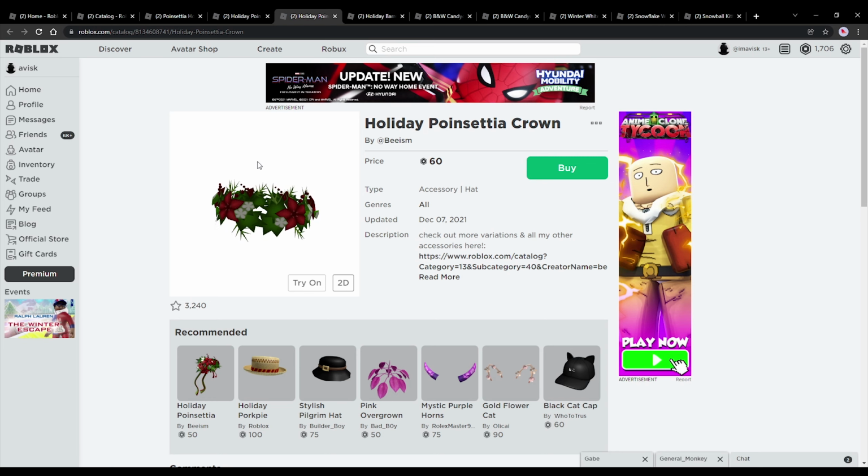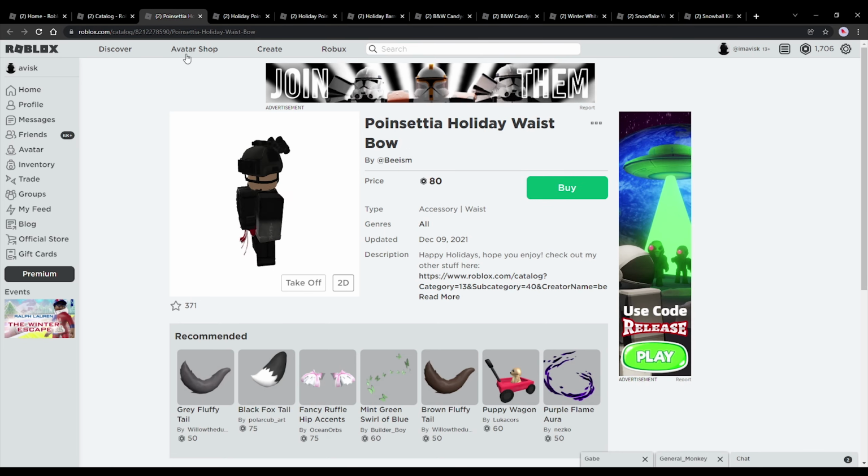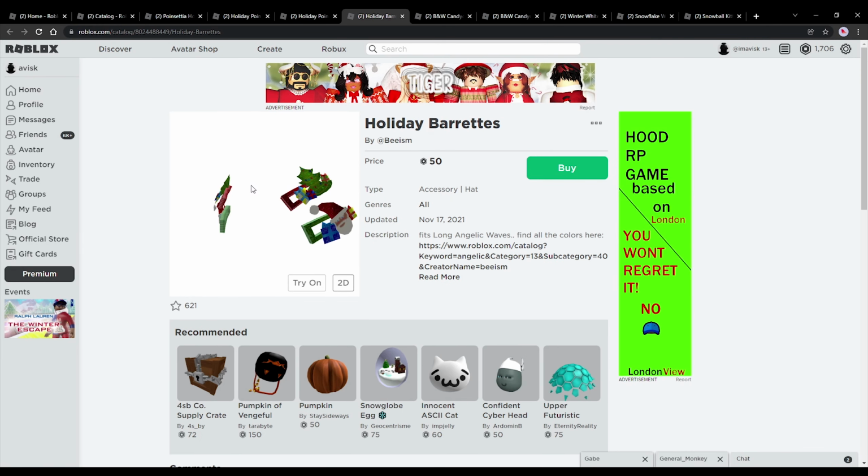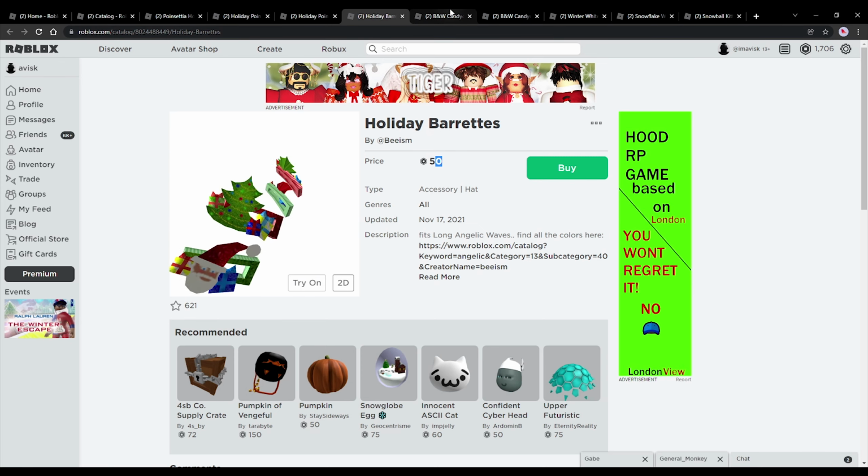Quite a huge fan of this one. I think this is so far my favorite accessory right here made by Beeism. Very, very nice design. Definitely going to be buying this one for myself. Next up, of course, we have some more hair clips, I think. Very nice design. Also, once again, priced at the cheapest price possible, so very nice head accessories right here.